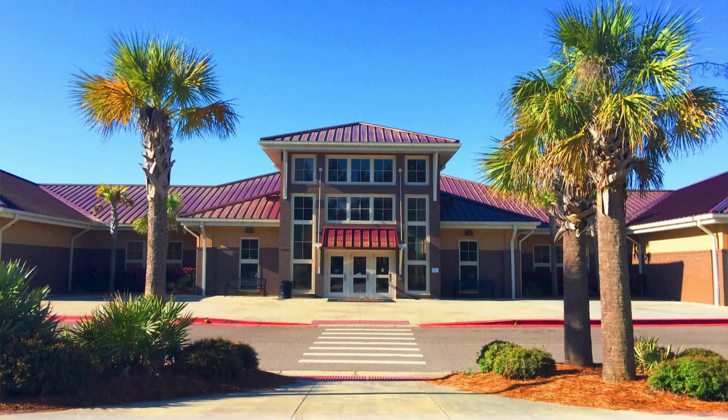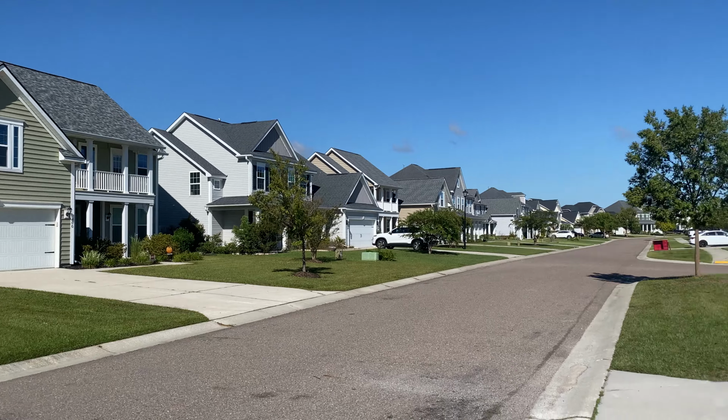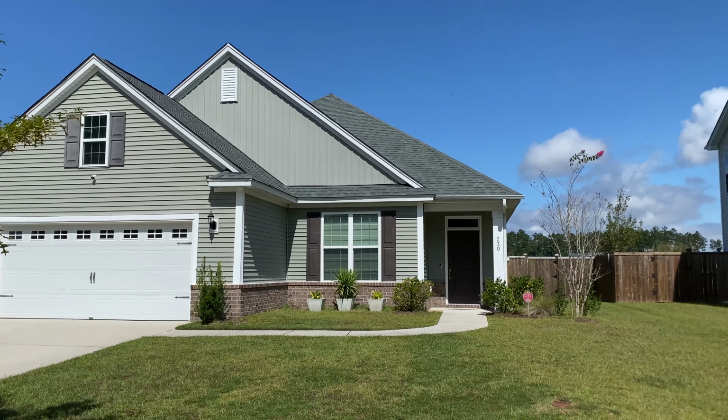Another big plus of living in Cane Bay is that it has some highly rated schools built right into the neighborhood, and they're all named after Cane Bay. So Cane Bay Elementary, Cane Bay Middle School, and Cane Bay High School. Some subsections are within walking distance to these schools, and I don't know what could be more convenient than that. Though do keep in mind, oftentimes these schools do have wait lists, so it's definitely something that we're going to need to talk about before you choose to live in Cane Bay.